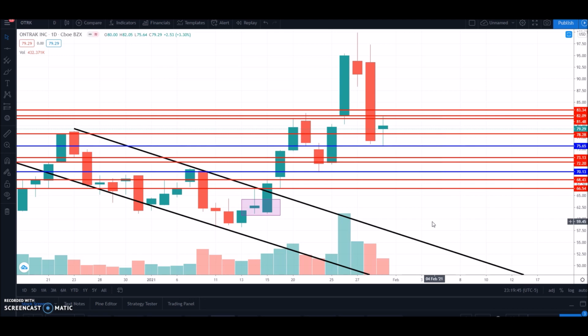Looking at the chart, you can see this stock is also very volatile, because within a single day it can go from $80 to $95, that's $15. It can also come down from $97 to $77, that's $20. So a low float stock always moves a lot, either going up or going down. There is always a risk and volatility, but if you enter at the right time, you can make a lot of profit. Last day we saw a small green candle.